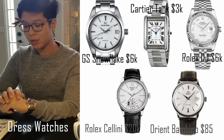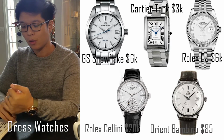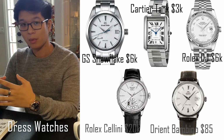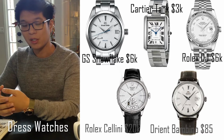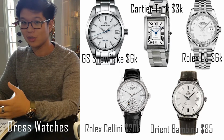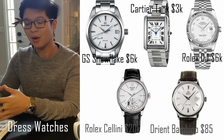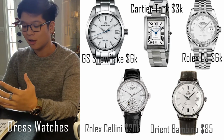With dress watches, you're mostly going to find them with suit and tie. If you ever wear a button-up, or you find yourself in sharp business casual, then a dress watch is much more fitting there. Some people, if adventurous, choose to wear dress watches with tuxedos. However, most purists would suggest that you don't wear a watch with a tux.